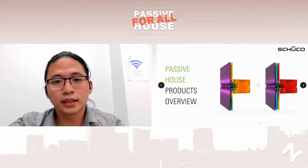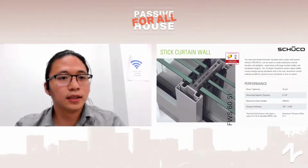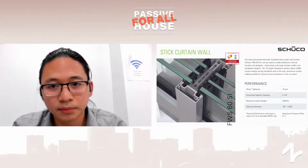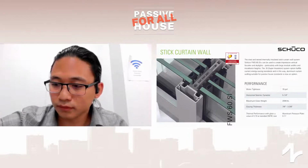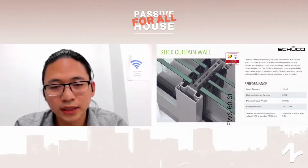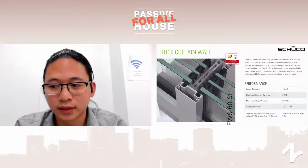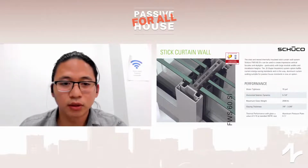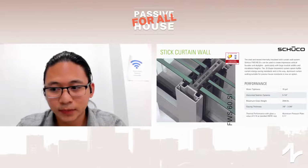The first product I'd like to present to you all is our FWS60 SI stick curtain wall system. This system is basically used for storefront applications and for large openings in buildings. One thing to take into consideration with this product is we basically need space on site to install this from the outside.